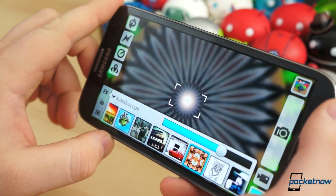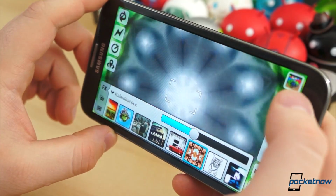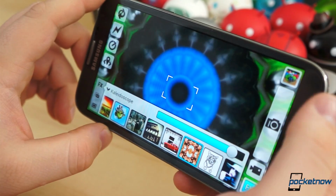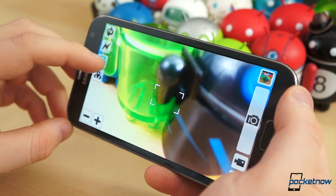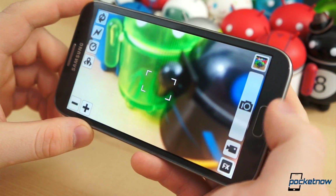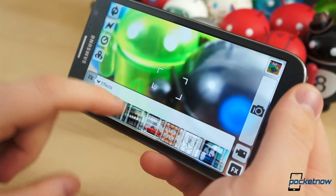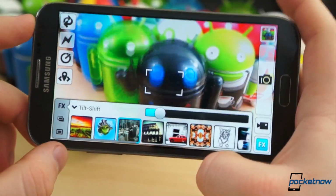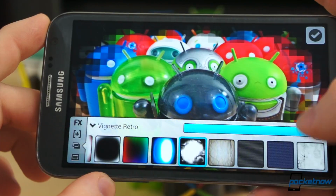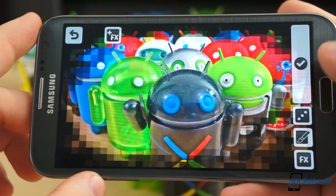Camera MX is another application full of various effects. When you open it for the first time, it looks like any other camera application. It has toggles for flash, self-timer, video recording, and zoom. It also has an effects button that reveals dozens of filters and frames. Some of the most notable effects are image order, kaleidoscope, little planet, and tilt shift. We also took a keen liking to the vignette retro filter.